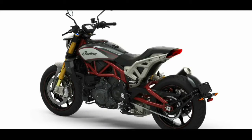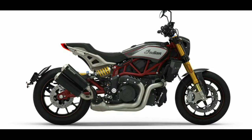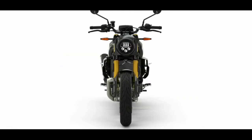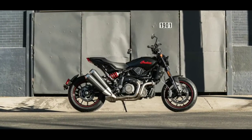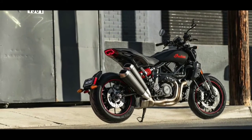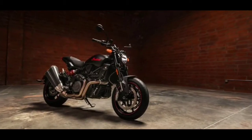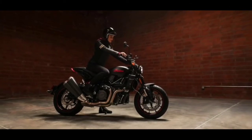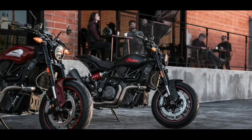The FTR base model comes in basic black, but still gets some performance upgrades for the 2022 model year, such as adjustable suspension and the revisions to the engine. Starting price on the base FTR is $12,999 and it comes in black smoke color with red touches from the Indian script on the tank to the pinstripes on the wheels and the rear shock spring. The most visible difference is the analog gauge.